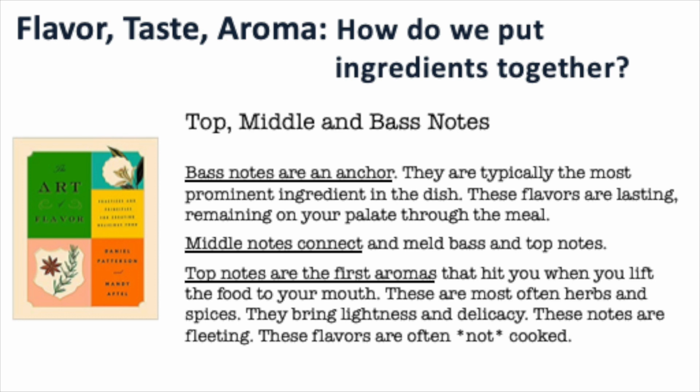Our base notes are our anchor. These are the most prominent ingredients in the dish, and they tend to have a lasting flavor on our palates. Right? They stick with us as we're eating our meal. So think about roasted meats or roasted vegetables. These are very savory flavors that stay on our palates even after we've swallowed the bite that we're eating.